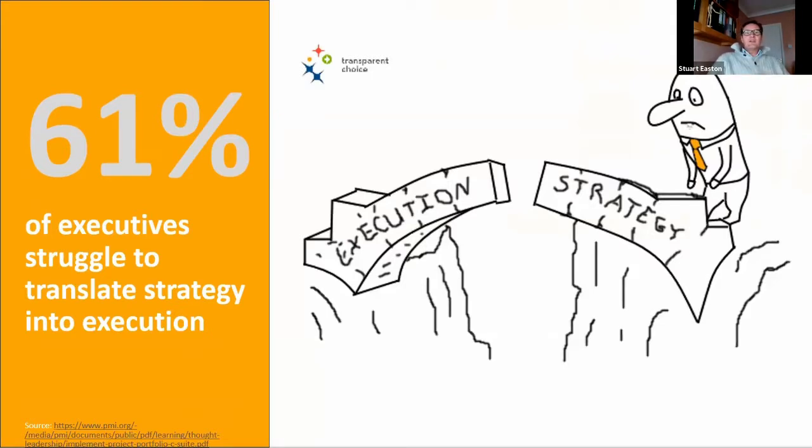This is another bit of PMI data where they say 61% of execs struggle to translate strategy into execution. I would say that the real number is probably much higher than that, because it's really difficult for any one executive to control all of the resources that they need to be totally successful. And so they're dependent on resources of other people. They're dependent on working together. And very often organizations aren't structured in a way that makes that happen.